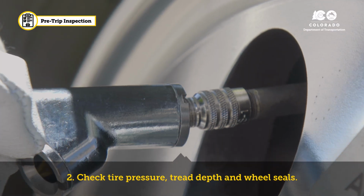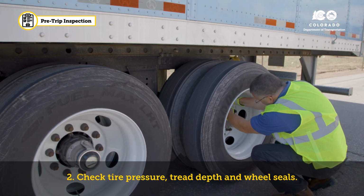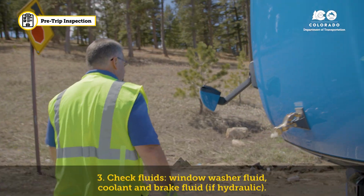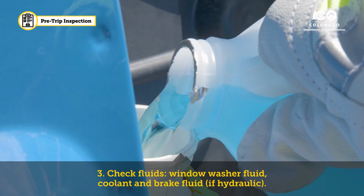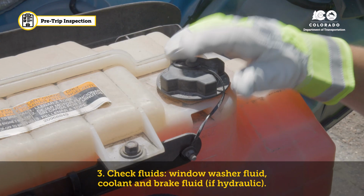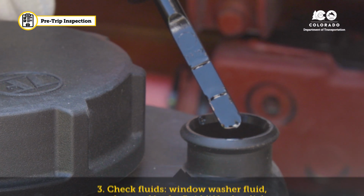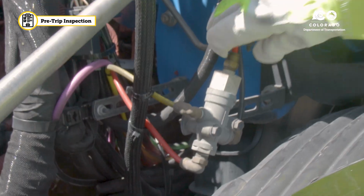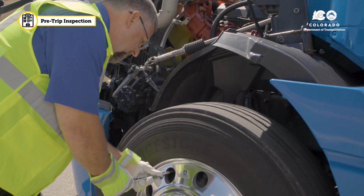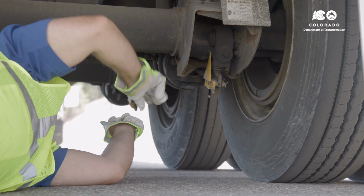Number 2, check tire pressure, tread depth, and wheel seals to make sure they aren't leaking. Number 3, check the fluids and belts. For example, check window washer fluid, oil level, coolant level, brake fluid, and transmission fluids. Most trucks have air brake systems, so you won't have to worry about the brake fluid. These pre-trip steps play a major role in recognizing potential problems, especially detecting brake issues.